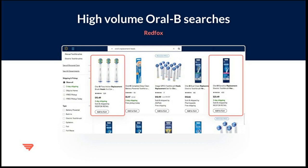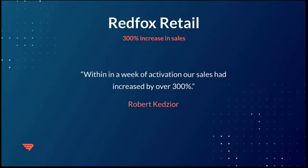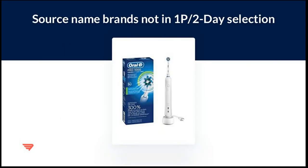And so he sourced those products, he put them in Deliverr, and he started capturing very high volume searches and was at the top of search right away. So immediately, you saw a 300% increase in sales. This kind of introduces a strategy for selling on Walmart with the idea of sourcing name brands that aren't in the 1P and 2-day selection.